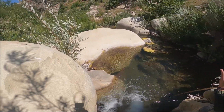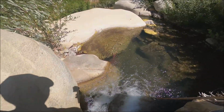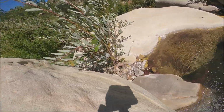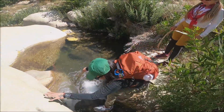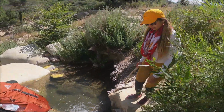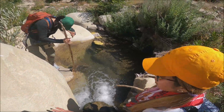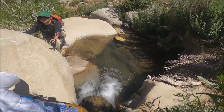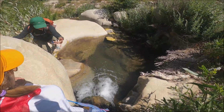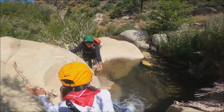Can you step over there? Yeah. Can you? Can I? No, it's slippery. Careful. Go, hold on. You gotta support yourself with a stick. There you go. This has gotta be a perfect spot. A perfect spot for skinny dipping. Okay.